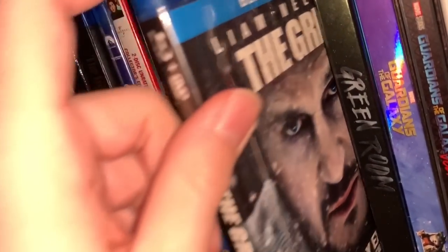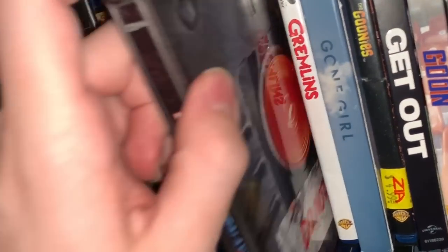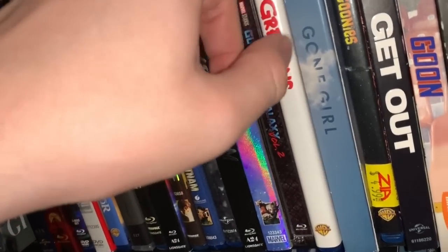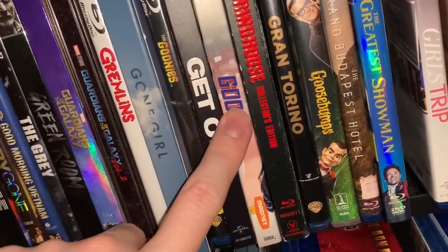The Gray. Green Room, another A24 film that I love. Guardians of the Galaxy. Guardians of the Galaxy Volume 2 with Little Groot saying do not push the button. Gremlins! Gone Girl. Why is this backwards? Gone Girl comes with an amazing Amy book. I love Gone Girl. Goonies, Get Out, Goon.